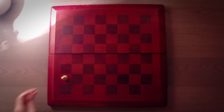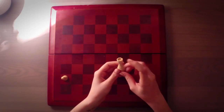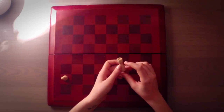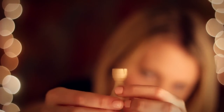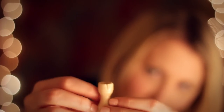And next we have, again, don't quote me on the order these go in, but this is the rook, and it's kind of shaped like a little castle tower thing. I'll show it to you up close. This one is my favorite, just, I don't know, visually, I guess. I also like the word rook. It's kind of fun to say.